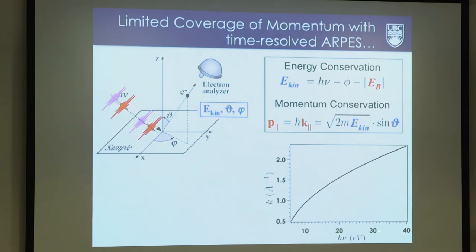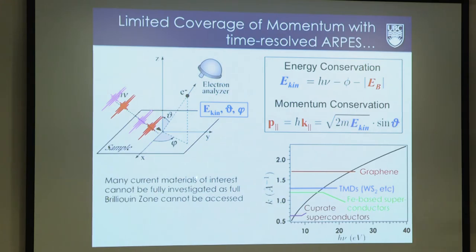So what I'm plotting here now is photon energy, what energy we're exciting at, versus the momentum that we can access. It turns out that many materials of interest can't be fully investigated because we can't access the full Brillouin zone and get to the Fermi energy. So graphene is fairly well known, as many of you know. And to truly understand what's going on in the non-equilibrium case, we need to access this energy, which requires around 25 eV photons, perhaps.